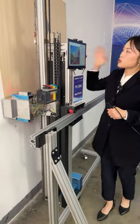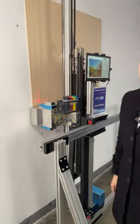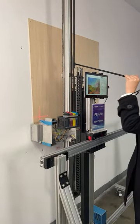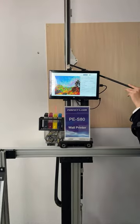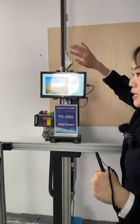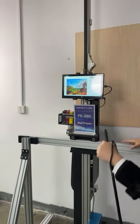Here you can also see the racks. The height of the racks is still the same, 2.65 meters, and it's foldable. Finally, you can see this is the place where it can be folded. So if you want to fold it in the truck, just pull it down.